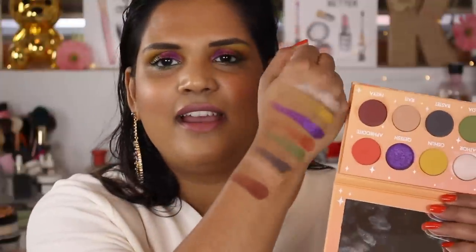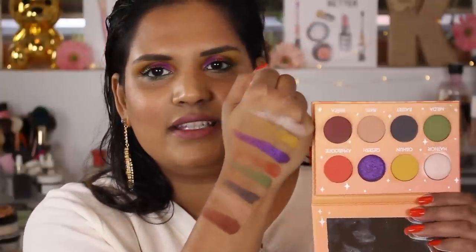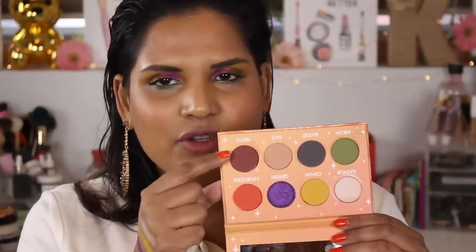But this one I feel like definitely complements my skin tone more. It's definitely more geared for fall, and I kind of wish they had a few more tones like this, but you know, it is what it is. And I would really love to know how they decided to make the purple metallic. I think that would be interesting to find out.